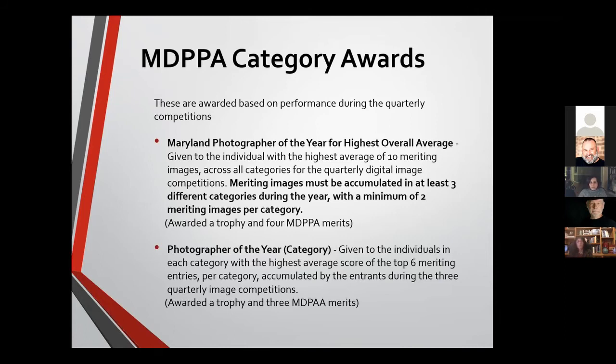In order for you to be a contender for that award, you need to enter in 3 different categories and have a minimum of 2 merited images per category. So for example, you could enter in illustrative, portrait, or commercial. That could be any 3 categories. You need to enter in 3 categories and win 2 merited images per category. So if this is something that you want to strive for, I would say start thinking ahead and say, okay, this is an award that I really want to go for, and enter in multiple categories and enter plenty so that you can at least get 2 merited images. You will get one of our largest trophies of what we've been ordering in the past.